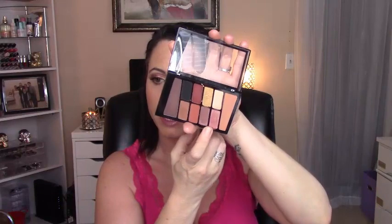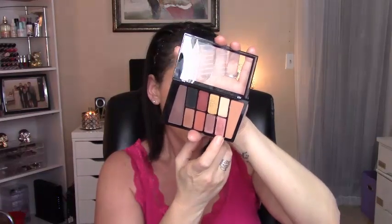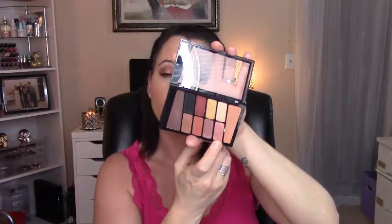Okay, then all over my lid, I've got this guy right here, which is the dupe for Rose Pink. So let me go ahead and swatch those. So I'm getting swatches all over my clothes here. Okay, so again, on top is the Wet n Wild, bottom is Anastasia.